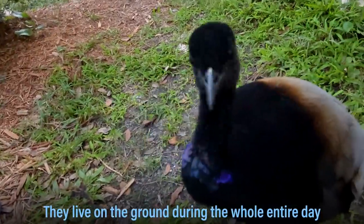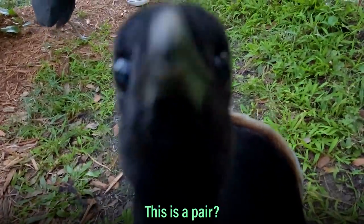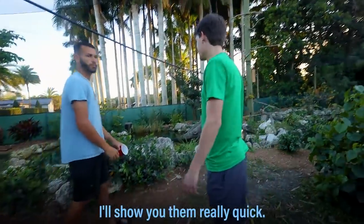Sure. They live on the ground during the whole day, and then at night they roost all the way on the top up there. This is a pair? Yeah, it's a male and a female. They're all the way down there right now. I'll show you them.